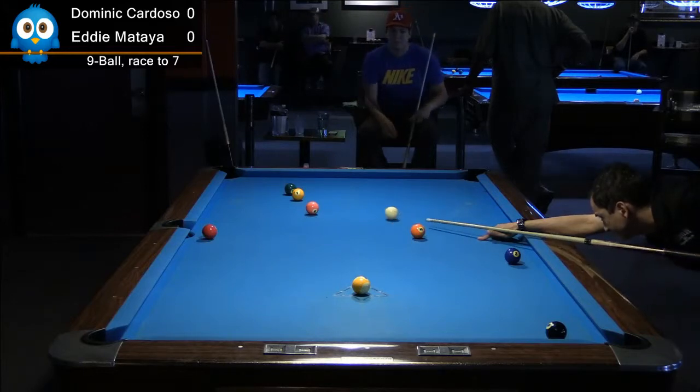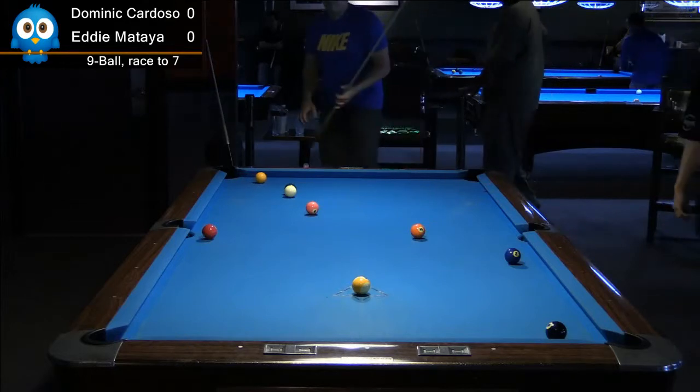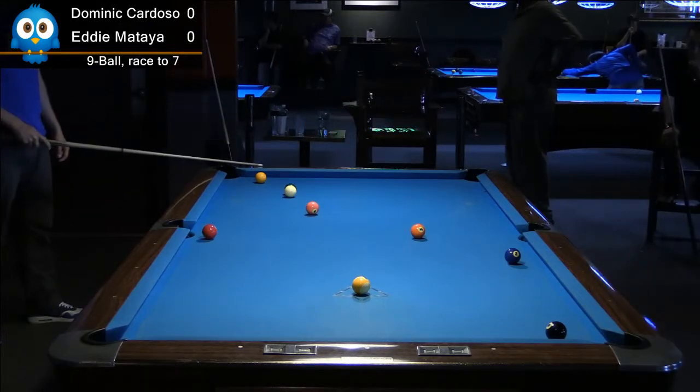He's got to come with the safety. He's just going to take the simple safety. Just roll up on the six. Knock the one ball to the other side of the six. It's nice and simple.